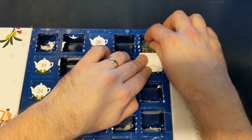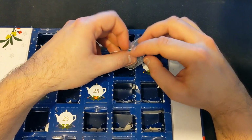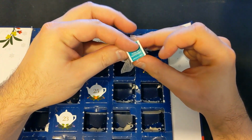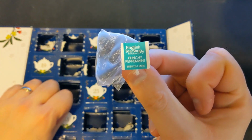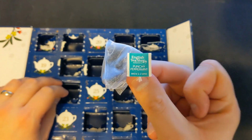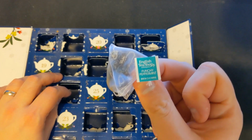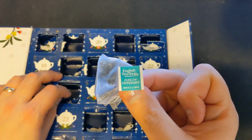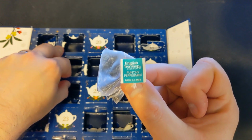We'll pretend that we don't know what this is again, because it's nice to have a surprise. And oh my goodness me, it's punchy peppermint. So yes, not my favourite tea that we had, not my favourite tea at all. But you know what? I'll give it another go, because maybe second time round, I might actually find out that it's not too bad at all. So, okay, there we go. I'll give it another try. But to do that, we need to brew this for between 2 to 3 minutes, which is absolutely fine. So to do that, we need to go to the kettle.